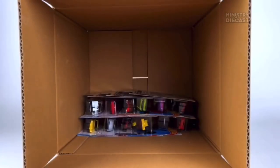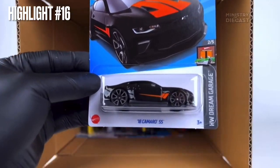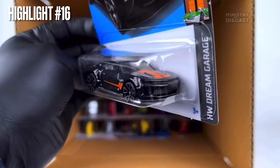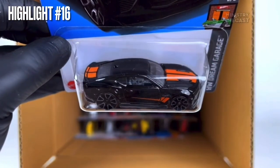The Humvee is also new for this case, done in a matte grey colour. It does receive side tampo as well as, I believe, top tampo. I'm not a big fan of the colour on it. I don't think that grey suits it fantastically, but it works.